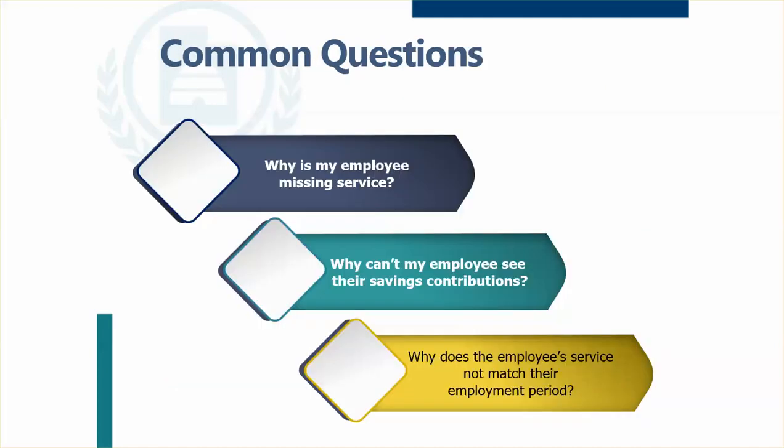As I go out and I do trainings and I talk to employers on the phone and I do compliance reviews, I always get a lot of questions from the employers. Why is my employee missing service? Why can't my employees see their savings contributions when they log in to their personal accounts? And why does the employee service not match the employment period? These are all very good questions, and maybe you guys have some of the same thoughts, but as we go through today's presentation, we're going to answer some of these questions.